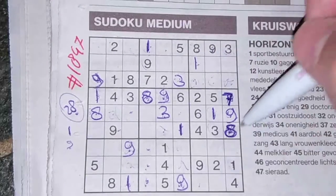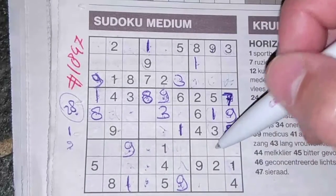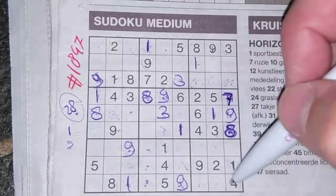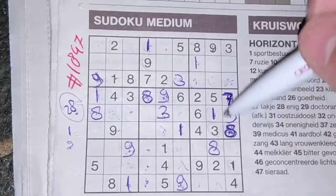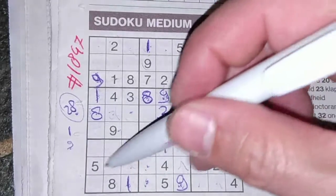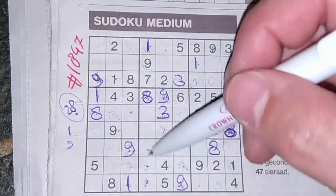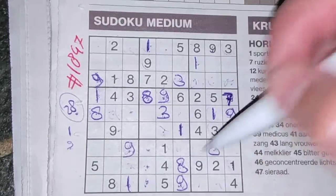8 in this column, 8 in the last column, so the column between, the only 2 places for the 8 should be here or there. We see here an 8, no 8 there, 8 should be there. 8 in this row, 8 in the last row, so the row between, the only 2 places for the 8 should be here or there. We see an 8, no 8 there, 8 should be there.